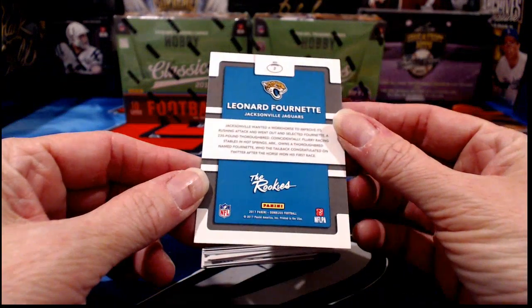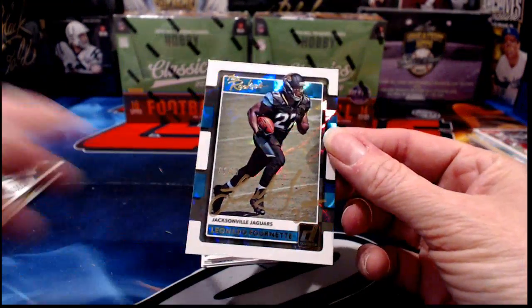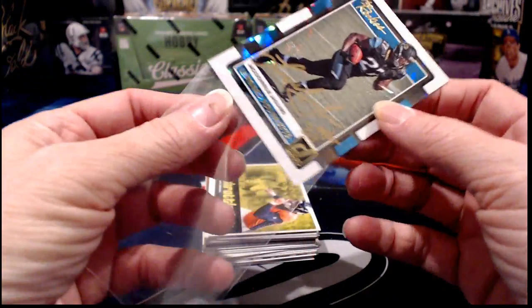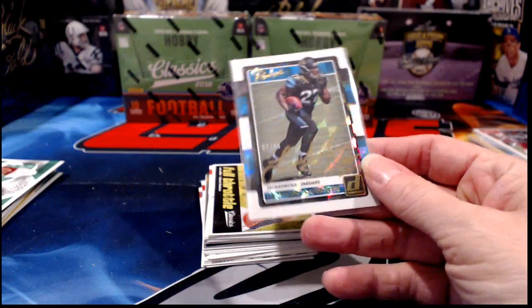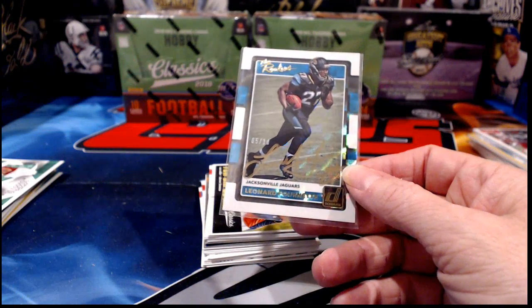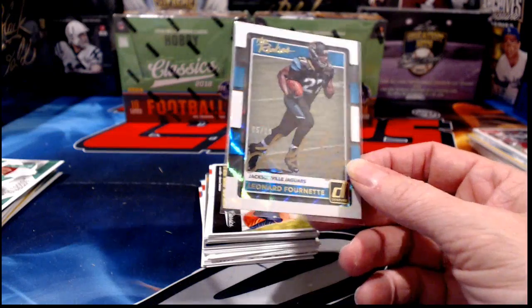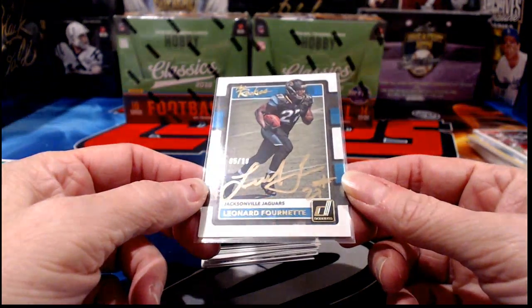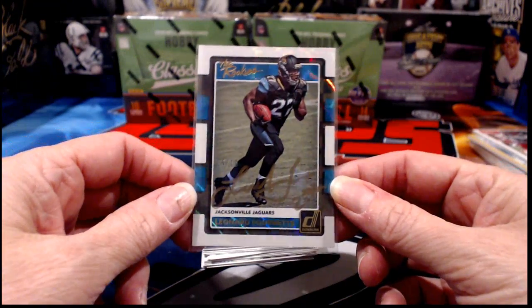Leonard Fournette is probably our buyback. Indeed it is. Many of our buybacks, at least the last 3 or 4, have been really recent rookies, which is so very strange to me. Then our others were really throwback buybacks, but the last 2 or 3 have been like this. That is numbered to 10.